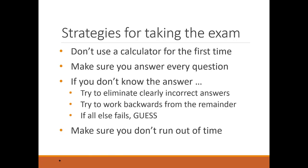Don't take in a calculator that you have not used before. I have always advised this on exams. You don't want to be figuring out how to use a calculator in a timed exam. It's just added stress that you don't need.